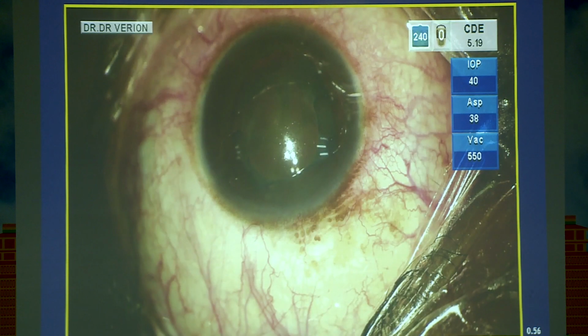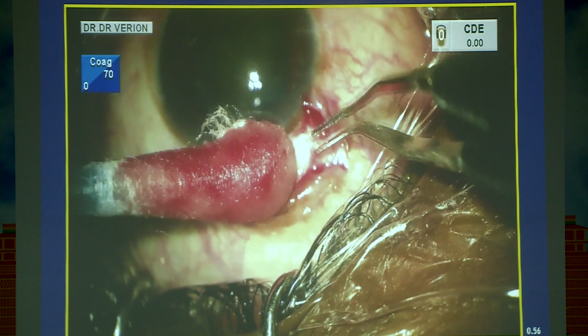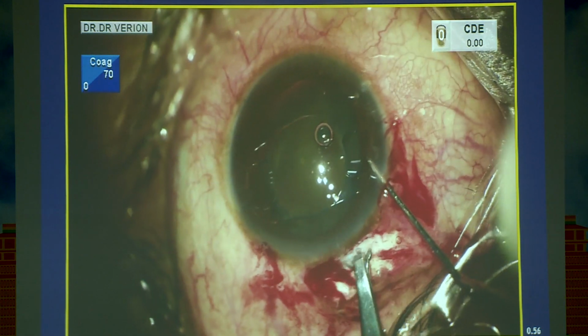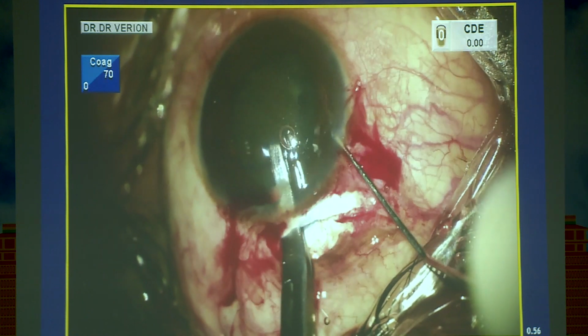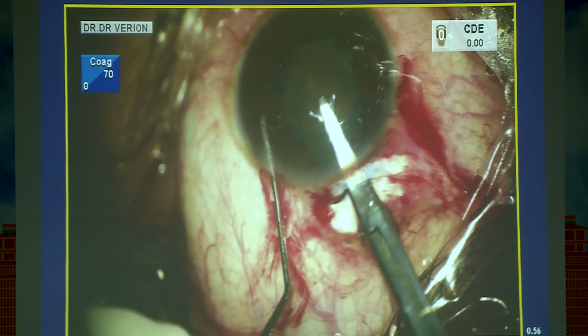Let me skip that, and this, just to finish off. This is a case where I started off with iris clip lenses way back in 2004. The first 3-4 years it was essentially iris clip lenses. Some of these patients are now coming back to me with cataract. As you can see here, it's a nuclear sclerotic cataract, though primarily the lens was not responsible for this.